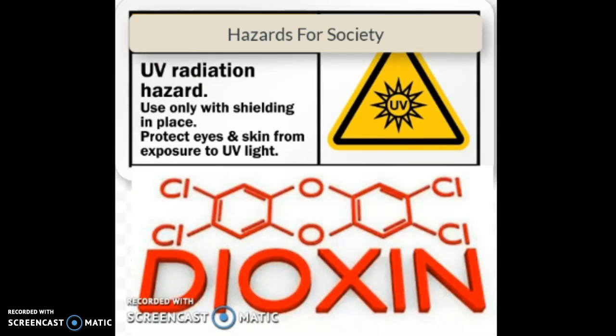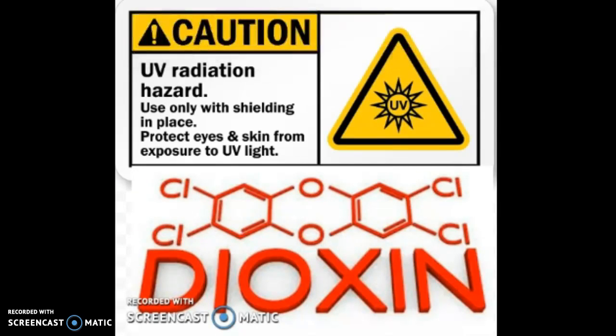Some hazards of PVC are that studies have shown that UV radiation from sunlight not only discolors the pipe, but also reduces its impact strength. Dioxin is one of the deadliest man-made poisons and is a cumulative toxin, meaning it stays in the body for a long time, concentrating in food chains at the highest levels in carnivores, which include us.